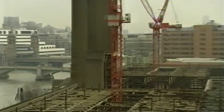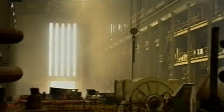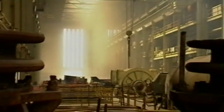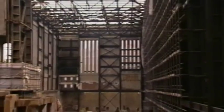In 1997, the Tate's new museum, Tate Modern, to be built in Bankside Power Station in the heart of London, is running behind schedule, and the project team is becoming increasingly frustrated. It's a very serious issue. At the end of the day, I feel there'll be a five-week delay.